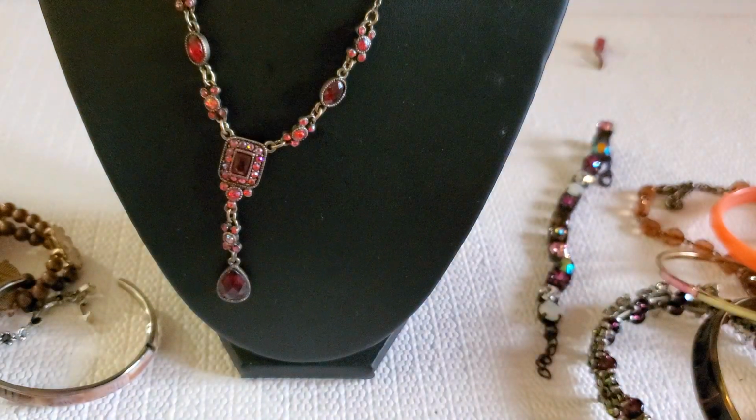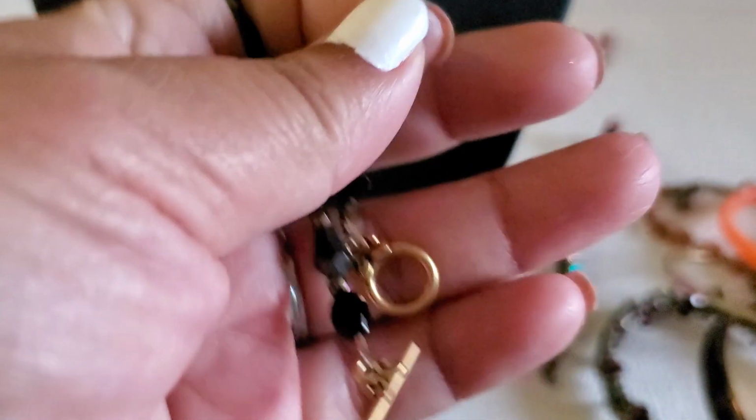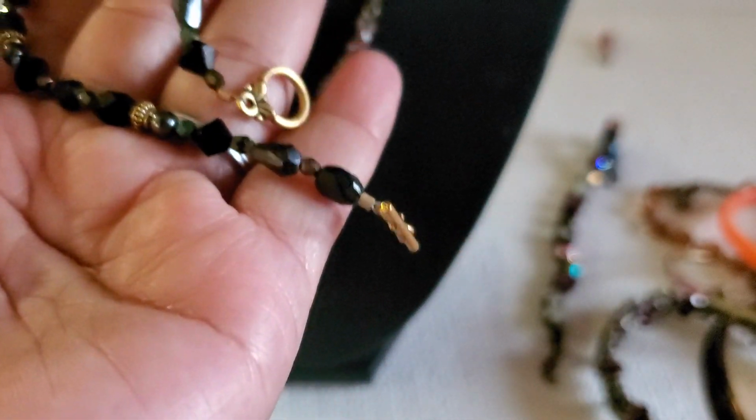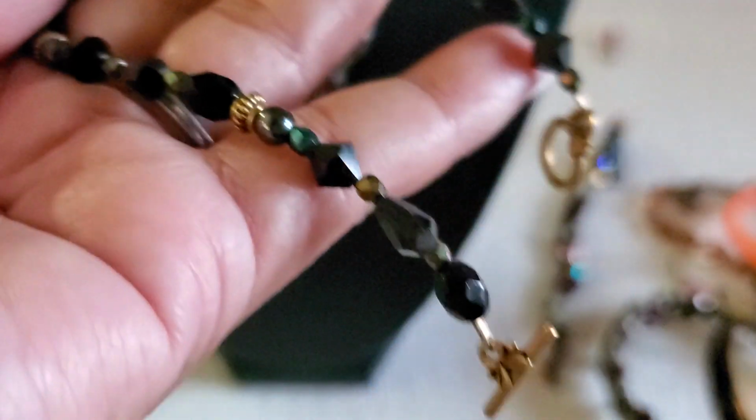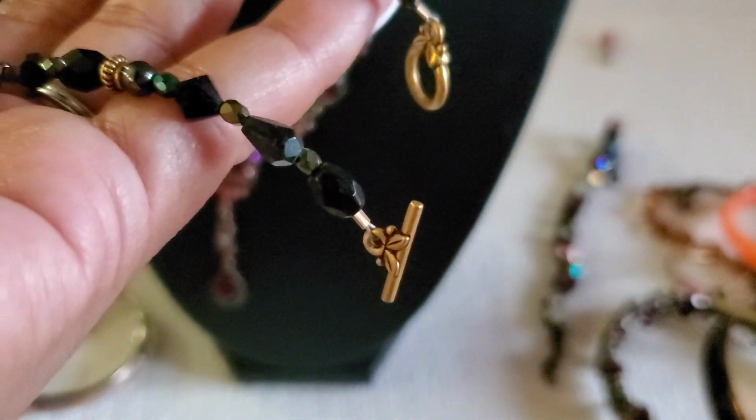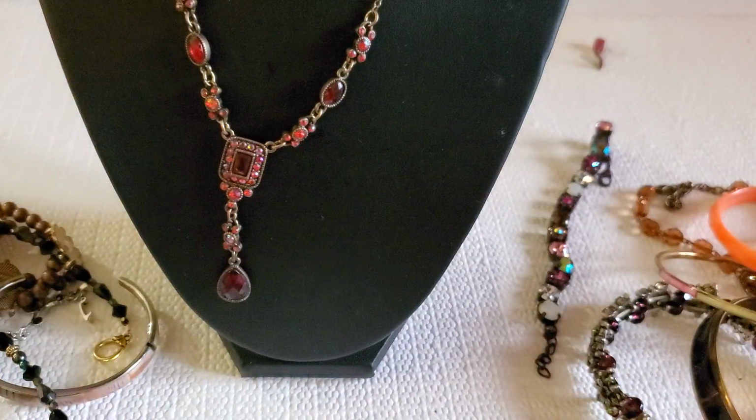And this beautiful bead bracelet. Look at this clasp. It has like a fishtail or a toggle clasp. Gold tone. The black beads. This will be $2. And that's it for this lot.